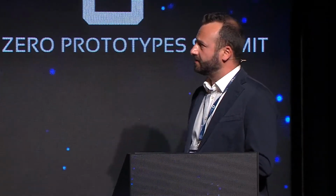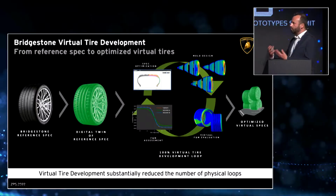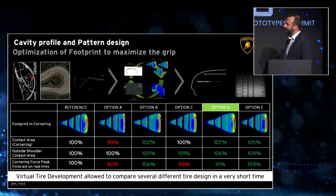And then we entered the actual virtual tire development loop in order to optimize the tire, building several trials, several specs, as we are going to see in the next slides. So let me explain what we did specifically, exploiting the data that we collected during the first session on the driving simulator. We knew the actual working conditions of the tire in specific and different parts of the track.